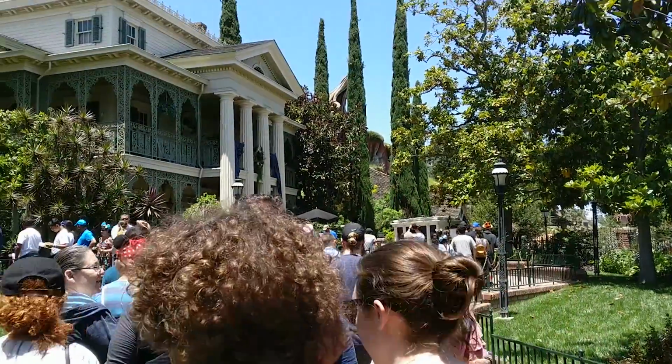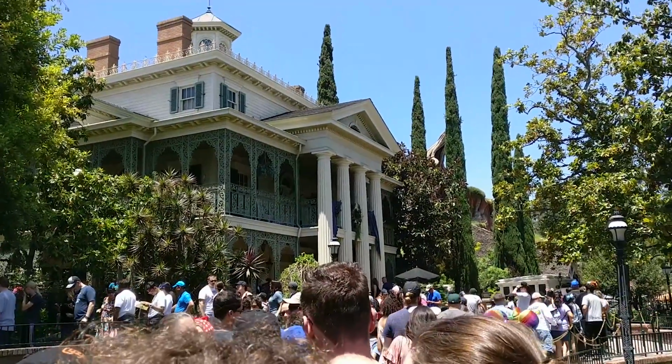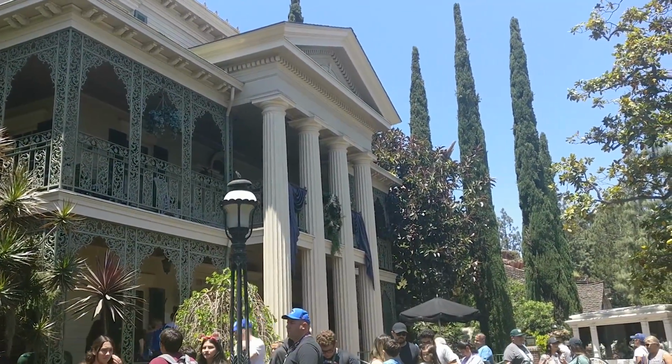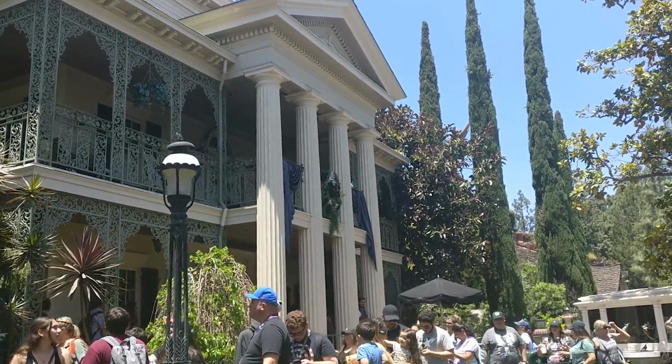The Haunted Mansion is a beloved attraction found at Disney parks around the world. The original version of the attraction opened on August 9, 1969 at Disneyland in Anaheim, California.